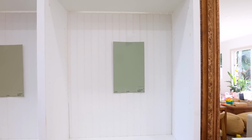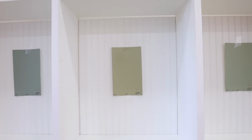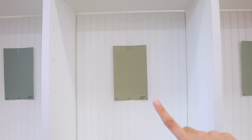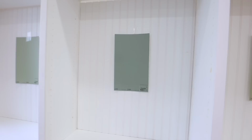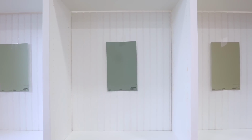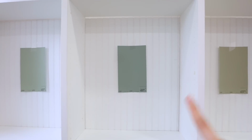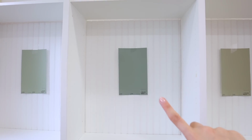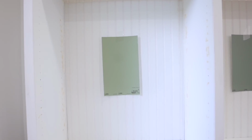This is Willow Tree, which I would say is like the most true sage out of all of them. Svelte Sage is the one that leans more towards a yellow green. So if you think I should lean more towards the warmer side of green, this would be the pick. This is the darkest option out of all of them, and it is a really popular one, Evergreen Fog. I am just a little bit nervous that it kind of is pulling more on the blue cooler side as well. This is a Clary Sage, which is also a really pretty tone of sage.